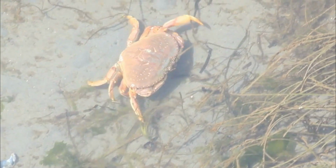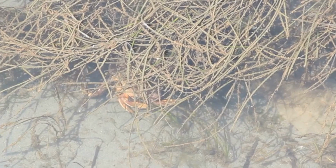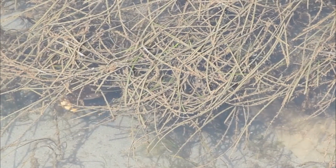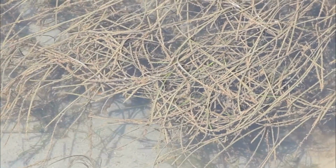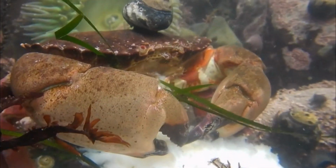Dungeness crab. Dungeness crab, Metacarcinus magister, is a species of crab found along the west coast of North America, from Alaska to the central coast of California. It is one of the most popular and commercially important crab species in the region, known for its sweet and tender meat. Here are some key points about Dungeness crabs.